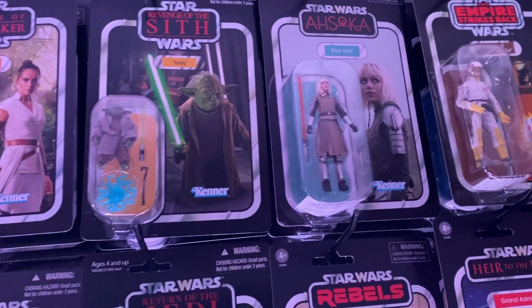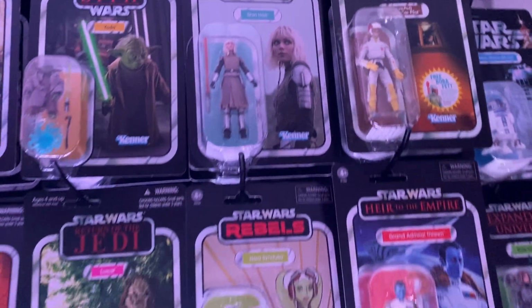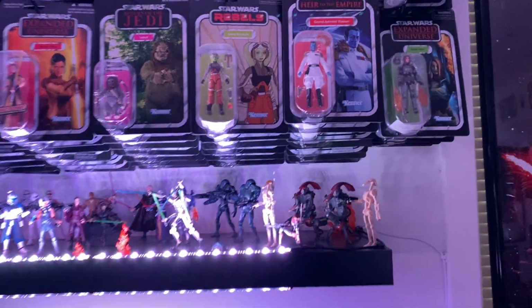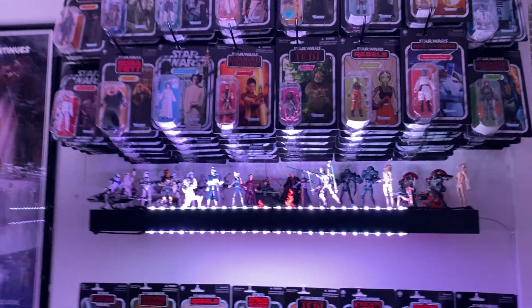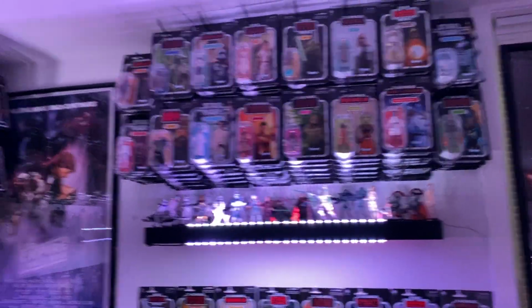Shin's new. Again, the Shin and Balin wave. They're all excellent. So she's there. Obviously the Heir to the Empire pack, I don't think I had yet since I shot my last video, so they've all been added, but the biggest thing that I changed here is adding the bigger pegs.